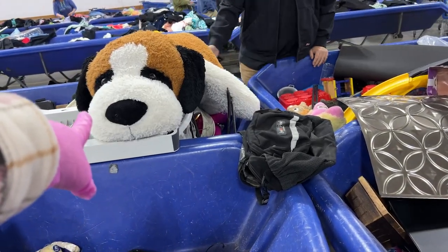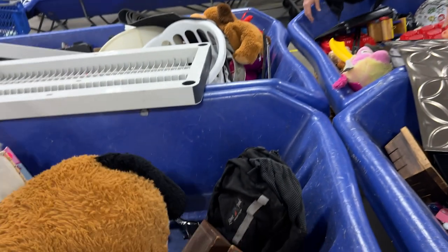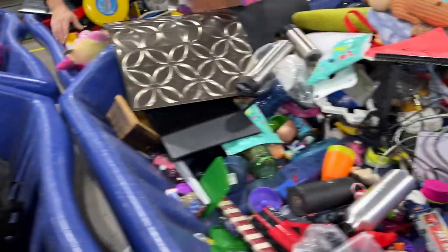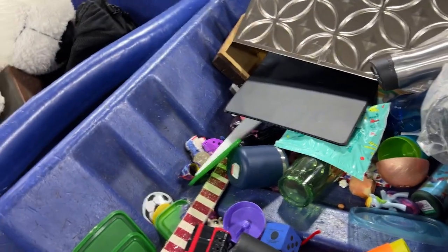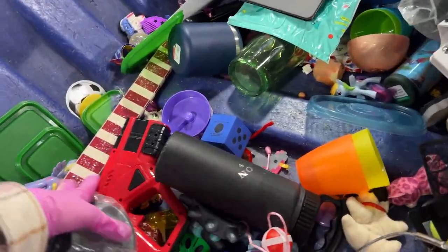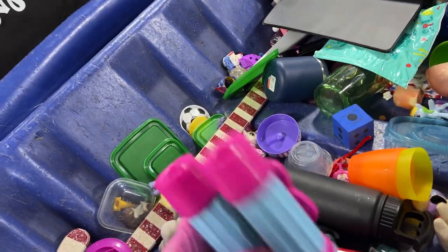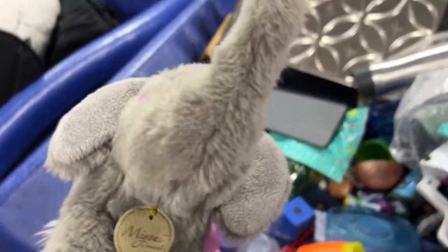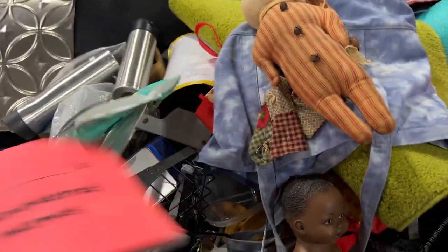Can you throw him to me? Yeah. Oh, he's ripped, but I mean, Eliza has a big dog like this. Yeah, he's cool though. There's lots of trinkets in here. Oh, hey, it's a Hello Kitty. Okay, let's see what's going on in here. Oh yeah. I don't do very well with these. I'm fine. I'll throw it in.